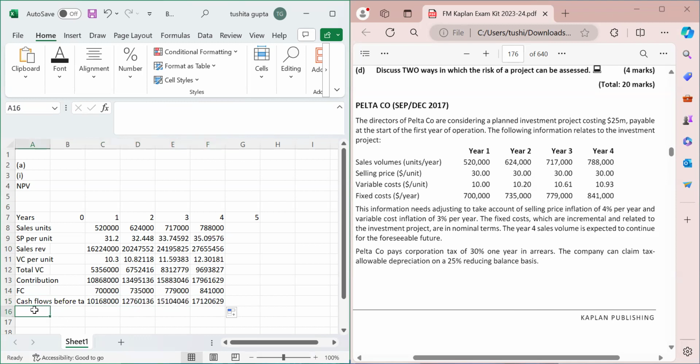Now your corporation tax is at the rate of 30% over here, and it is paid a year in arrears, which means the money that I earn in year 1, the tax I will pay in the next year, the year after year 1 is year 2. So I will pay the tax over here at 30%. So this is my corporation tax for the first year, second year, third year, and fourth year. These are the taxes that I pay in all of these years.